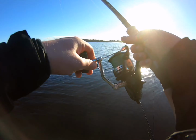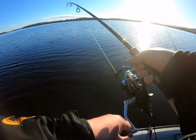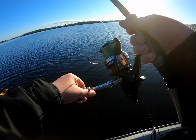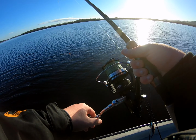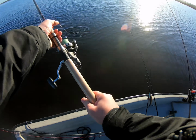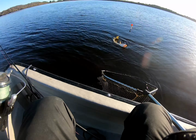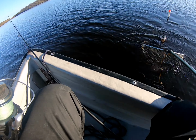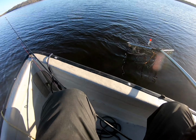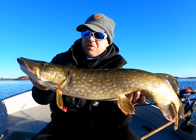Yeah. Oh, fish number three. Again, the reel didn't even move. It was the line that gave it away. Very, very subtle bites today. I've no idea what sort of size it is. Okay, fish number three.